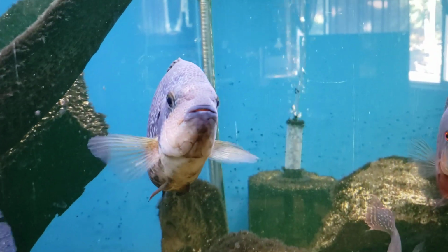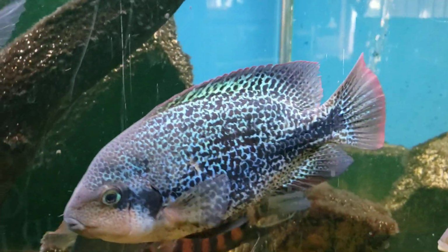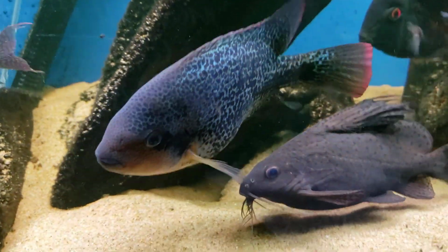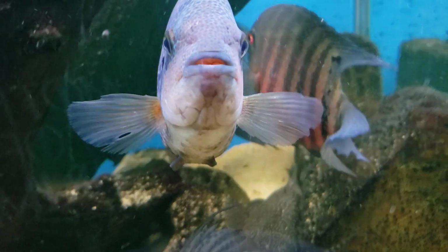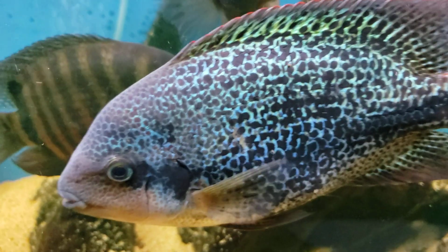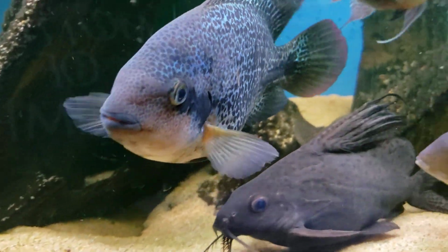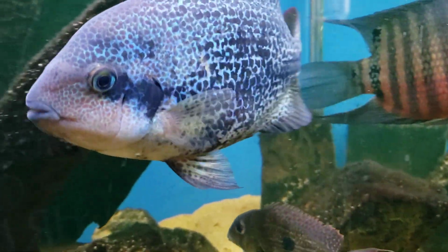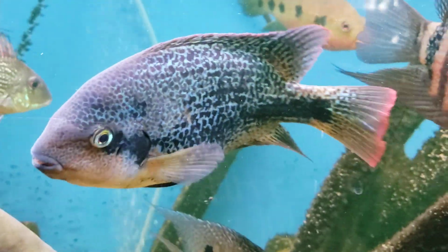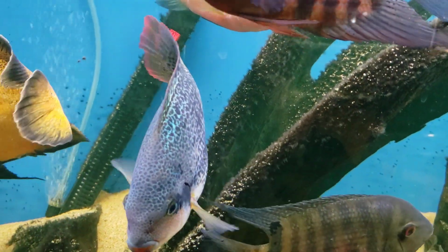Isn't this fish gorgeous? He is so pretty. Look at the blues, the greens, the reds, and then the patterning on his little face and body. I mean, this fish is gorgeous. You see how turquoise their eye is? Oh, so pretty. And they have little tiny teeth. I don't know if you can see them very well in there. He got a little scratch, and he's got that tail with the bright red at the end. It's just a beautiful, beautiful fish.